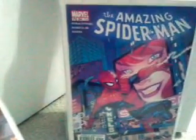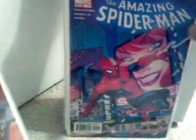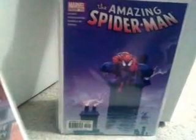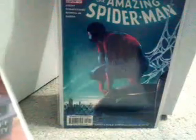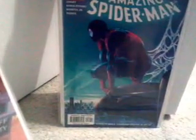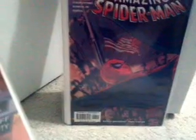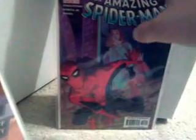This is 495 with Mary Jane on the big screen. Looks like downtown, whatever you want to call it, Times Square. 496, 497, 498, and 499.